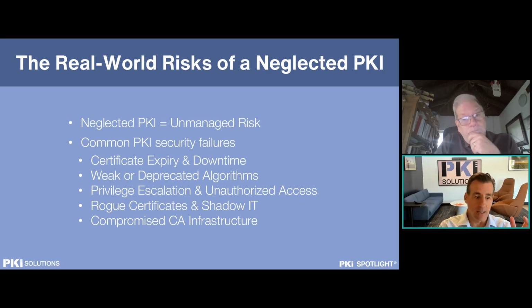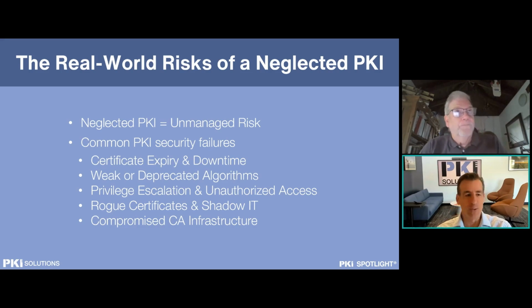This is about things like expiry and downtime. One of the top things that people just said. If I allow certificates to expire, if I have CRL expirations, we've been working with a few customers lately that have had CA expirations. They have a certificate lifecycle management tool. They weren't monitoring their CA certificates. When a CA expires, everything it does expires. So there are huge impacts of ignoring that.